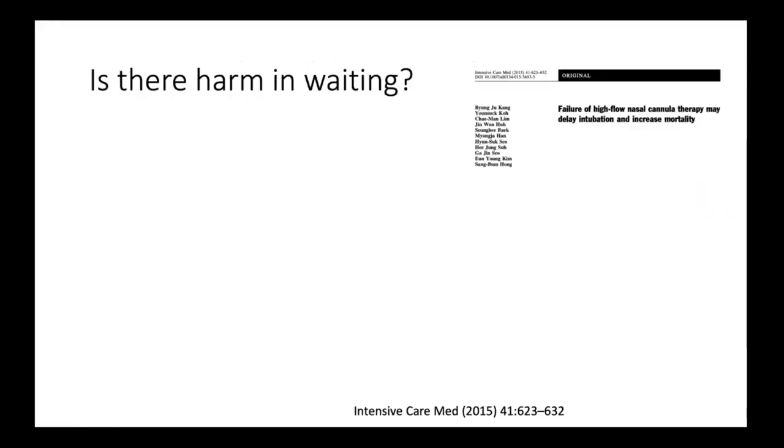One potential harm that was undercaptured in the studies is the hypothesis that perhaps in those patients that are destined to fail high flow, delaying intubation with high flow is harmful to patients. Again, specifically in those that are going to fail, perhaps the highest risk patients, is delaying intubation harmful?